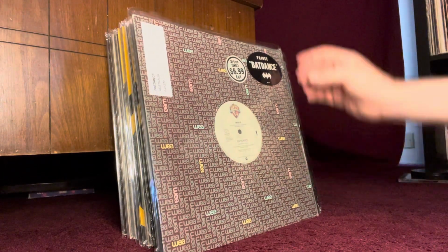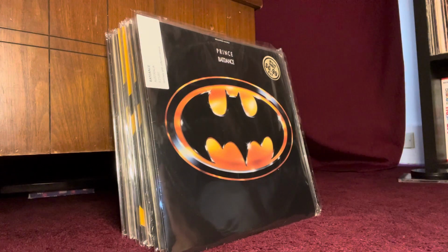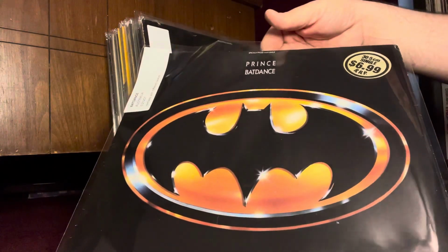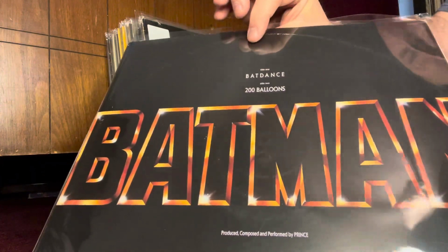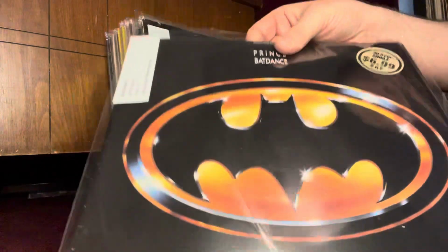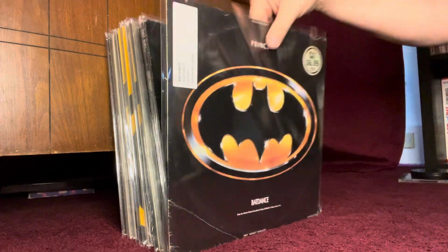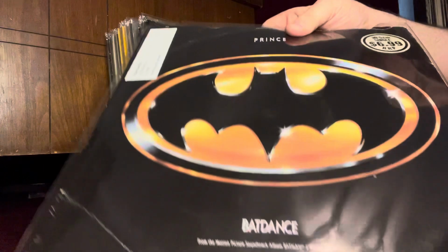Then we go to Australia. The original version of Bat Dance they released was just Bat Dance and 200 Balloons on the back, and it's got the cool Bat Dance sticker on it and the price tag sticker. The second Australian copy is actually the remix version, even though on the back of the sleeve it only shows Bat Dance and 200 Balloons. That's not correct. The remix versions are actually on this. The next Australian version is the version that has the remixes listed on the back and has the remixes on the record.